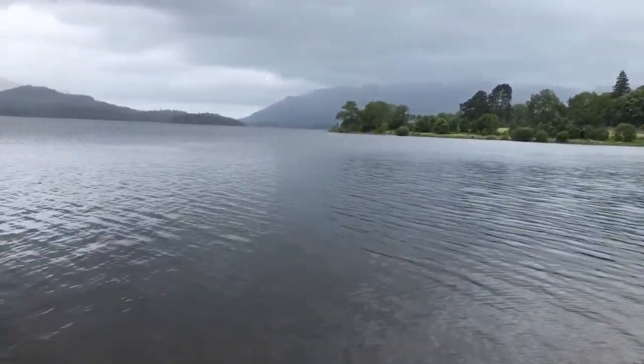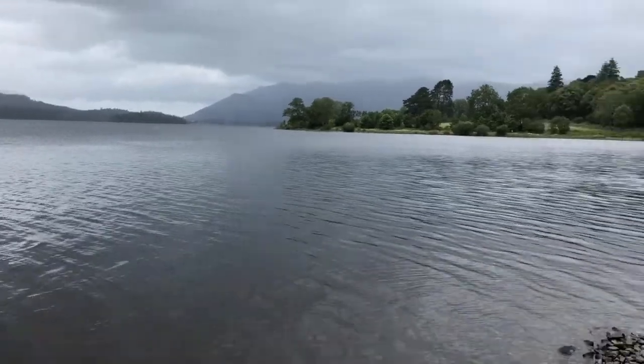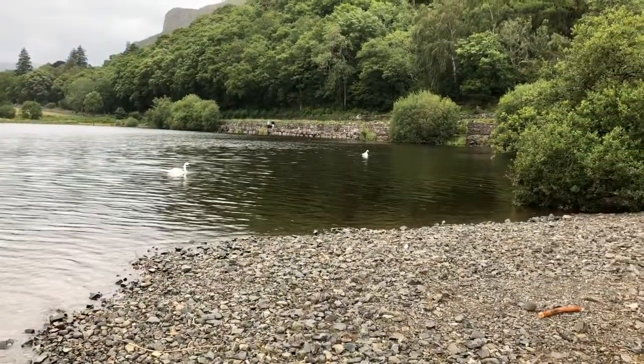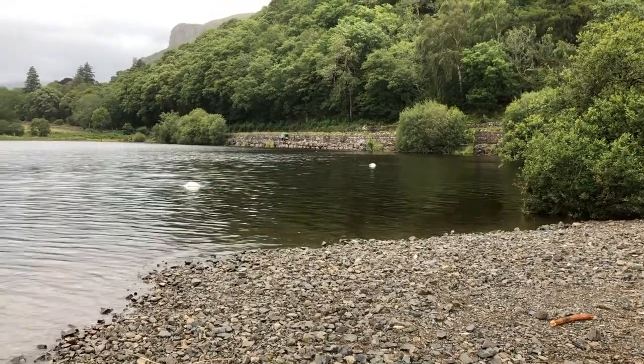We've come here because basically it's the calmest part of the lake. Bit of a southwest wind, should get a good paddle here. Like I say, drizzly, but not in the least bit cold.